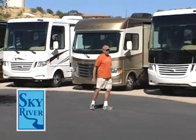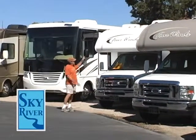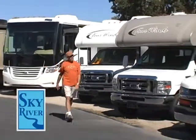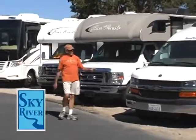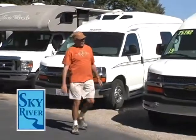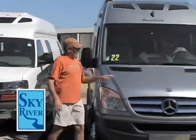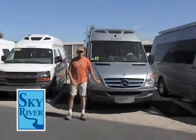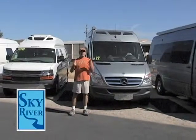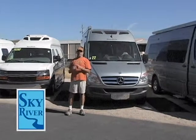Another myth we're going to do away with. You see this 4 Winds Class C motorhome? These are Class Bs. This is a Chevrolet, so it's gasoline. Same here. This is a Mercedes diesel. Now you can see the number on the outside of this. This is a Class B motorhome. This Class B motorhome and that Class C motorhome are exactly the same size, within inches. And I'm going to show you exactly what I mean by that.